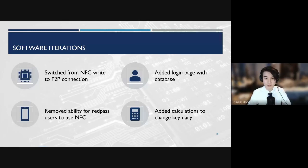For software iterations, we switched from using the NFC read-write mode to the peer-to-peer connection. This was because we had trouble using the read-write mode since it mainly worked with only passive items. We then tried card emulation, but that mode was actually in beta and ultimately failed in our testing. And we finally arrived at the peer-to-peer connection.